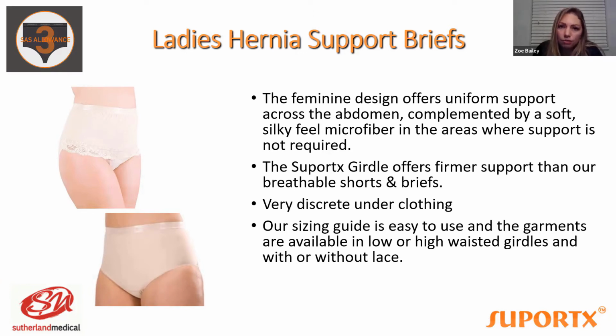They are also discreet under clothing. So if you are wearing dresses and shorts like you will be there, you won't be able to see them. And they do come with the option of lace as well. Just because they've had a stoma doesn't mean that they need to go into big girl pants and not feel sexy anymore. So we have got a lace option for it.